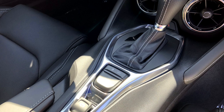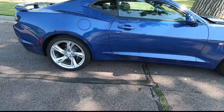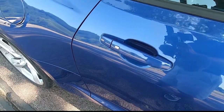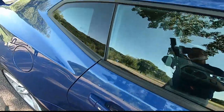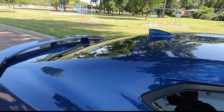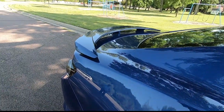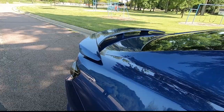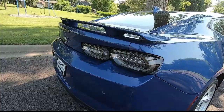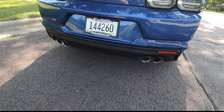I'll take you for a quick tour and show you a few things. I'll show you first the door handles, and you've got the chrome spot there to push, if you've got the key fob in your pocket, to lock and unlock. You see the shark fin spoiler up top, and really cool on the stanchion spoiler. Again, the stanchions are just the risers to lift the spoiler off the trunk, so it's not a lip spoiler. I like the detail of the rear taillights. That's really cool. And I'll show you the exhaust tips.